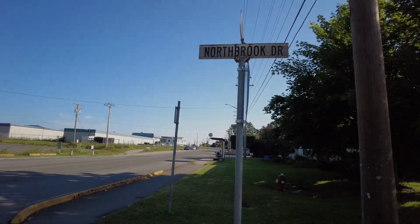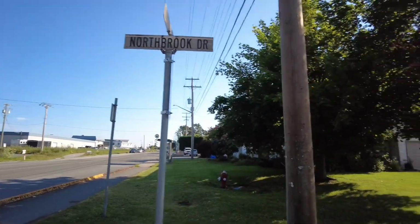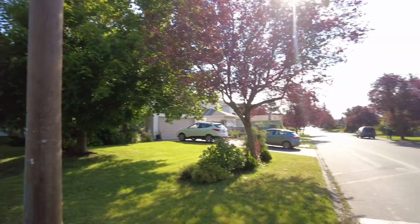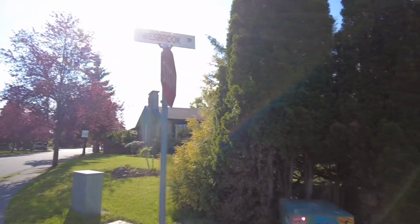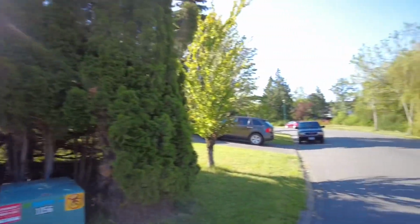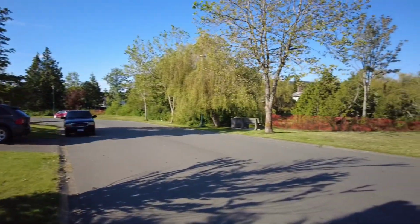So you turn right on Northbrook and go up to Westbrook. Then turn right on Westbrook and it follows the creek down.